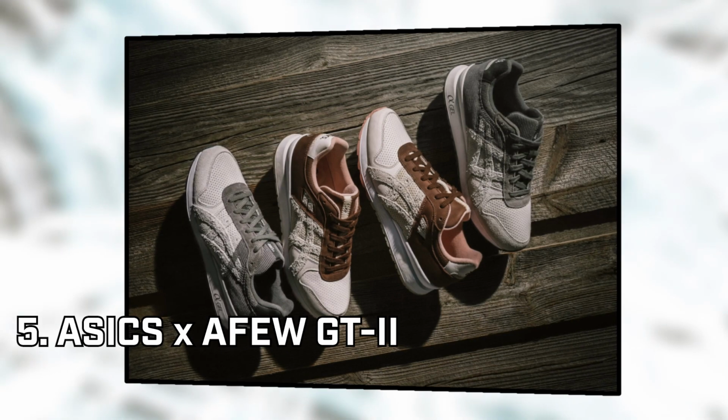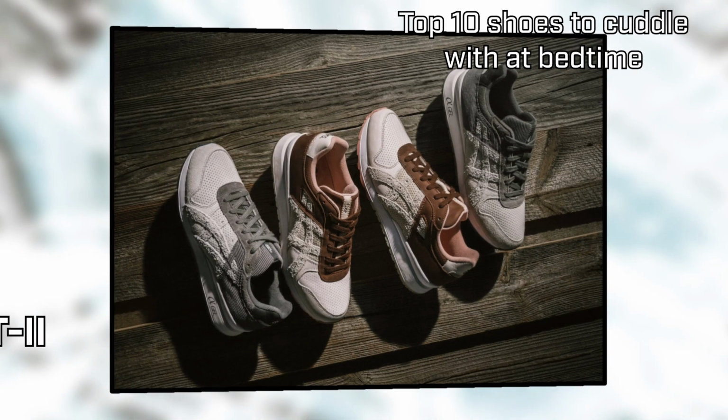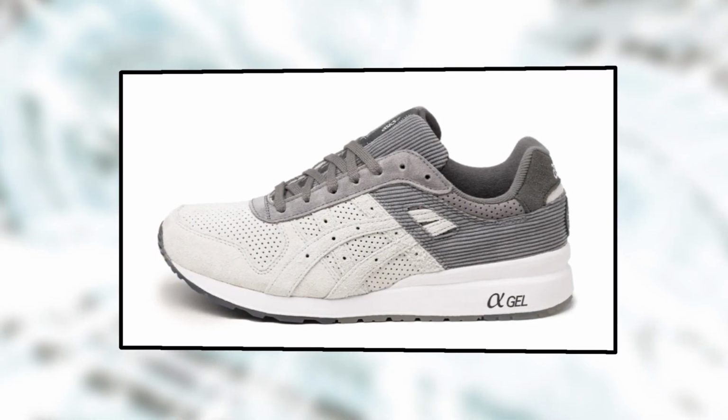Another ASICS release I quite liked was this collab with a Fuse store. This is the GT2 in a nice multi-tone colourway that has a kind of tactile, cozy look about it. Mega easy to wear as well because of the silhouette and the colours involved. I always find myself gravitated to collaborations which change the texture and the feel of things as well as just the colour.